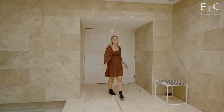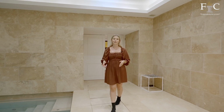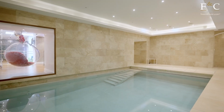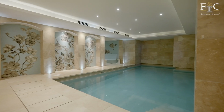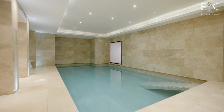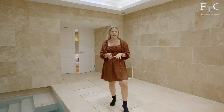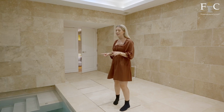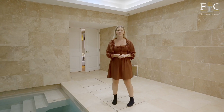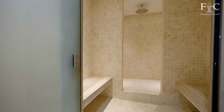Can you believe that there is a huge heated hammam-style swimming pool in this basement underground in the centre of London? I certainly can't. This is the height of luxury. It's really special. I feel like I'm in a luxury spa retreat in a 5-star hotel because not only is there a swimming pool, there is also a sauna, a steam room and changing rooms just around this corner.